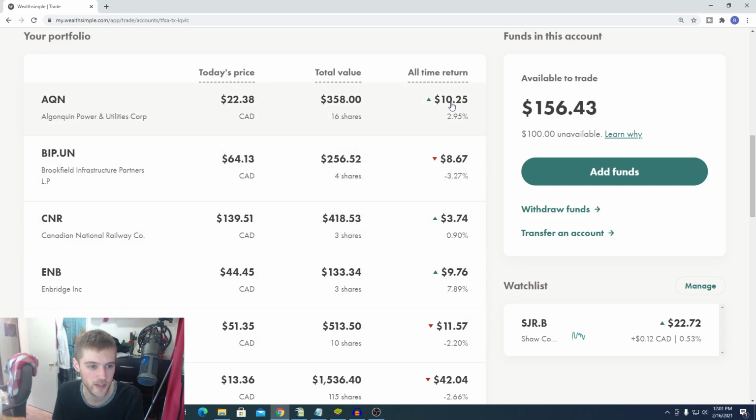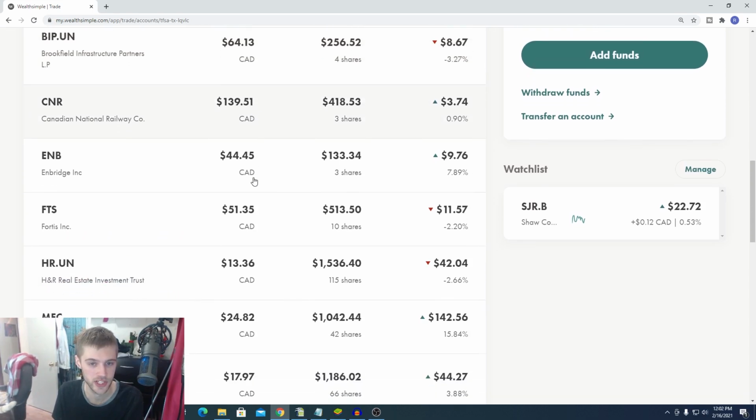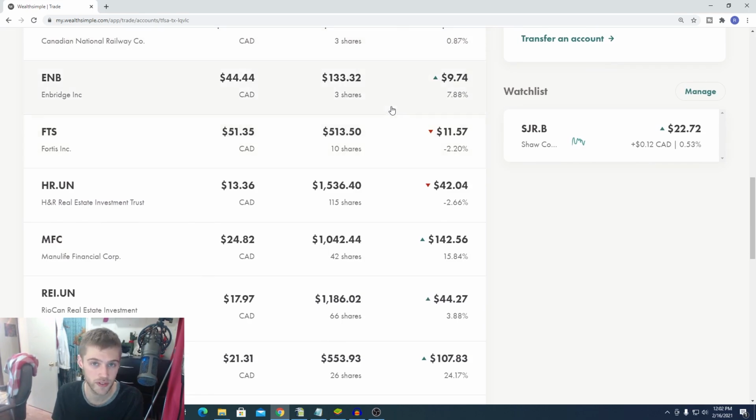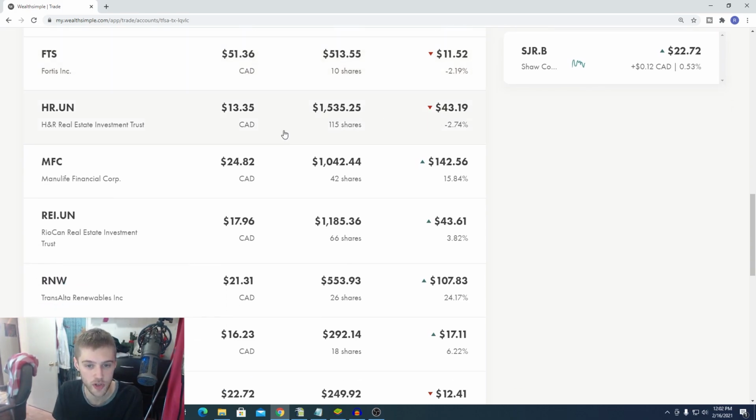The first stock we have here is Algonquin Power and Utilities Corp, currently up about 3% inside our portfolio. The next stock is Brookfield Infrastructure Partners, currently down about 3%. This is one we recently added, and it is a pretty cool stock. Looking to definitely add more in the future. Next up is CNR, currently up about 1%. Next is good old-fashioned Enbridge. We're up 8% with Enbridge. Fortis is down 2%, slowly buying into Fortis over time. H&R REIT, which is one of our REITs, is currently down about 2%, but I do believe these REITs will rebound as time goes on.